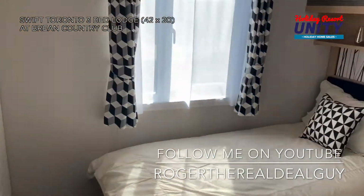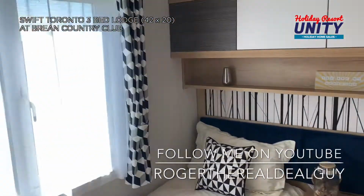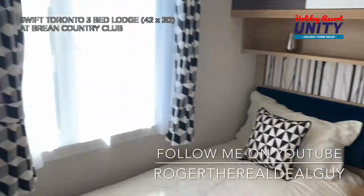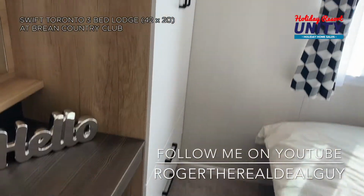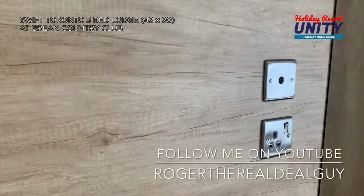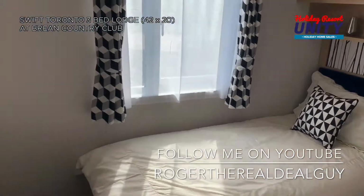Bedroom, first one, twin. Again, sun's shining through because it's a glorious day, but look at the light in it. Above bed storage, double wardrobes, drawers underneath, little dressing table, space for the TV and everything's ready. Really is well thought out, well designed.